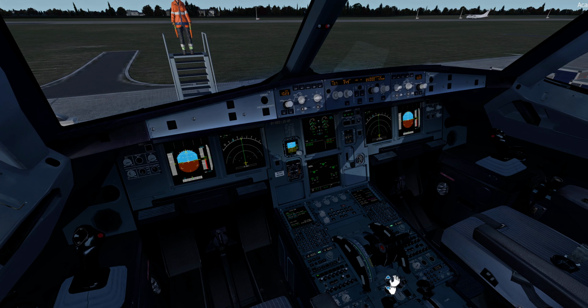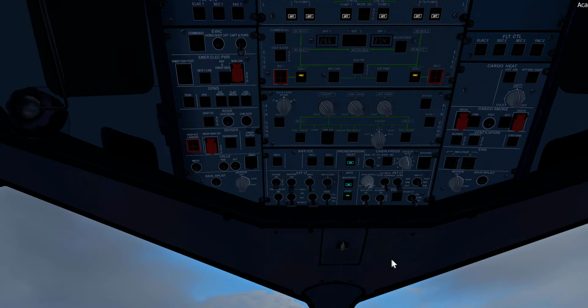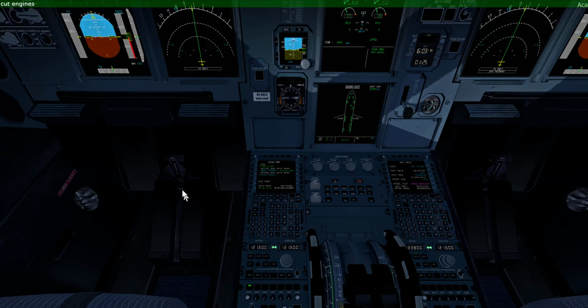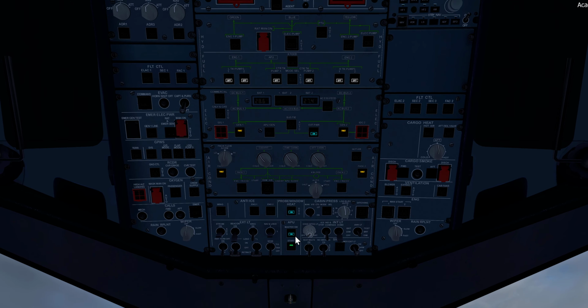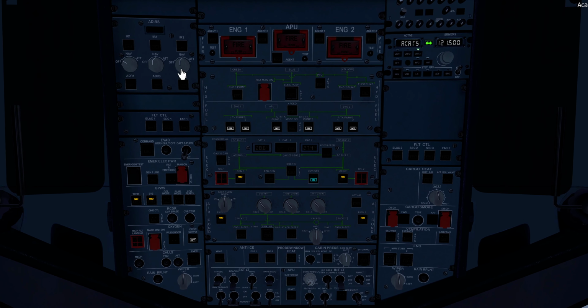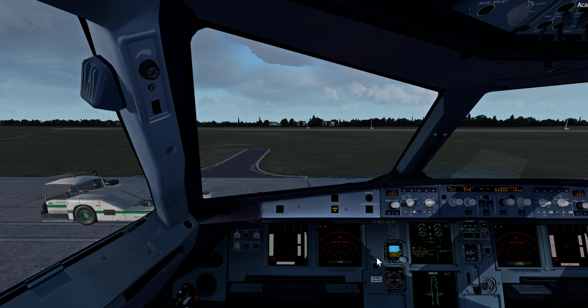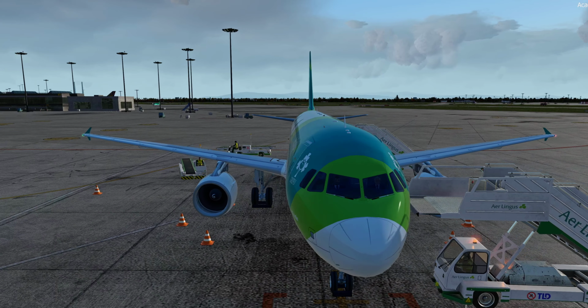Brake set, APU available. Kill 2, kill 1. Seatbelts can go. Fuel pumps, beacon off. Alright, I think deboarding was requested. Yes, it was. We've got the service crew pulling up here. Alright, folks, that is us down at Dublin.